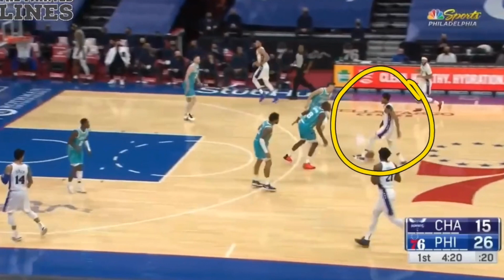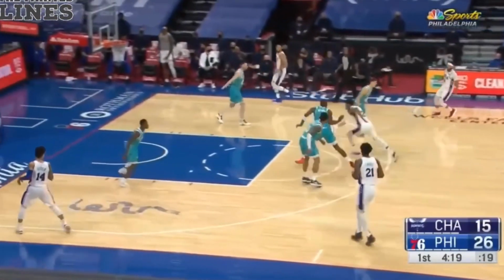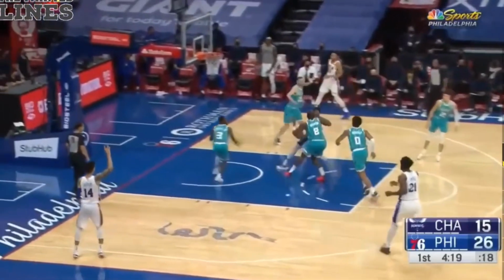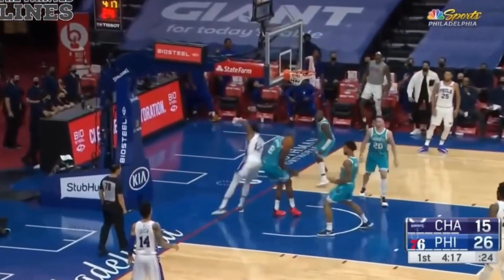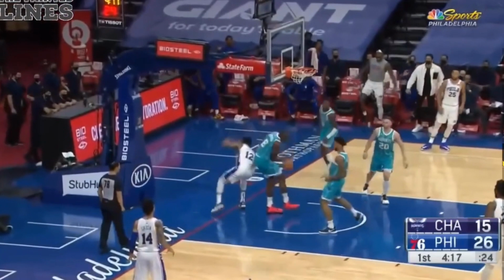Let's also not forget they have Tobias Harris, where if he gets stuck getting guarded with a taller player, he will right out attack that taller player, and something that he does really well is being able to finish over top of players and dunking it basically in their faces.